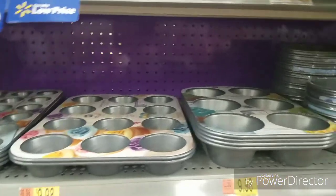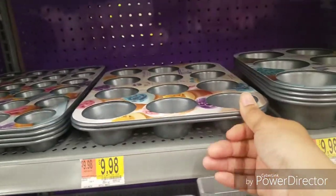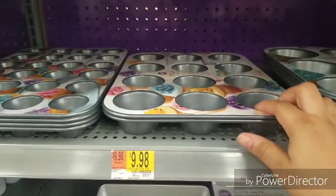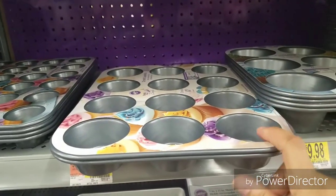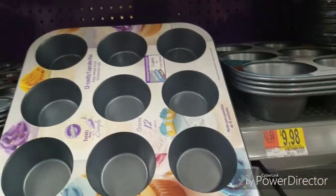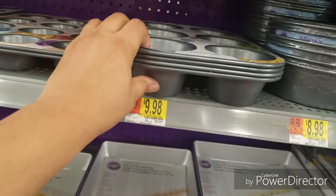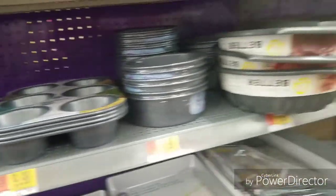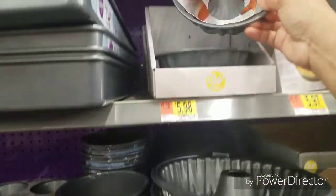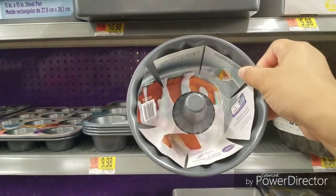I think I have the regular size. I have about 6 of these, and then I have a 24 count pan. And then I have one of these. This is what I need right here. The little mini bundt cake pans. This is what I need right here.